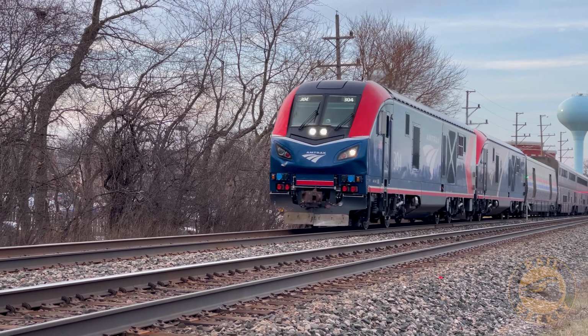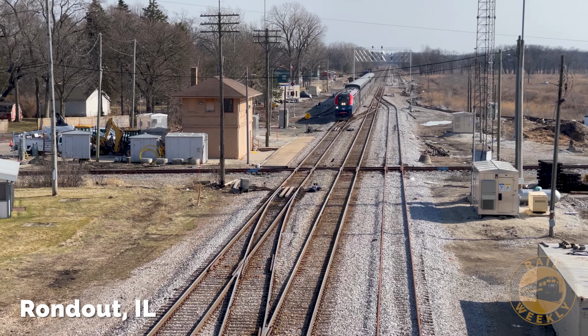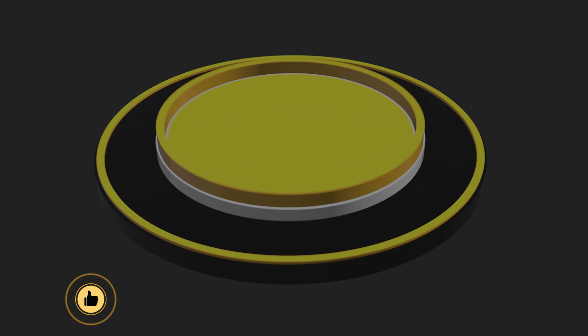Amtrak's Empire Builder also passes through Deerfield. But we traveled a few miles up the line to catch the Builder at Rondout. Continue our day of railfanning with us here.